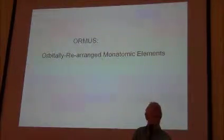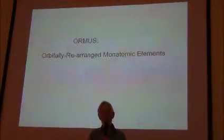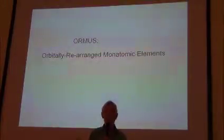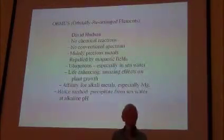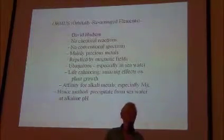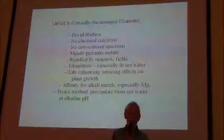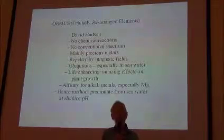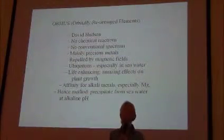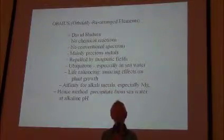Well, now I've used this material Ormus quite a lot, so I will have to introduce it. It really annoys me that so few people know about it. Some of you know, of course, but I'll have to introduce it. The word is derived from the original title that David Hudson gave it, orbitally rearranged monatomic elements. And he found this material which did not have any chemical reactions and had no conventional spectroscopic signature. So that's why nobody suspected this stuff existed.